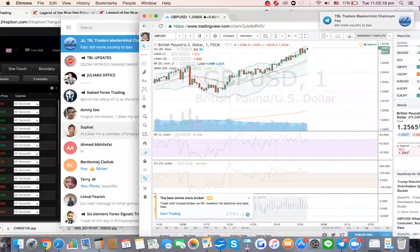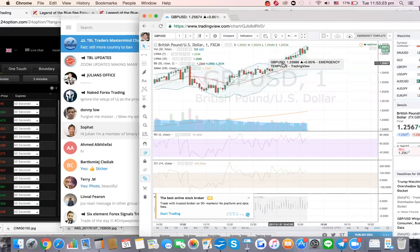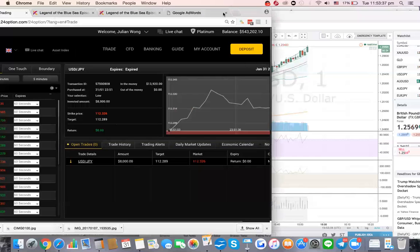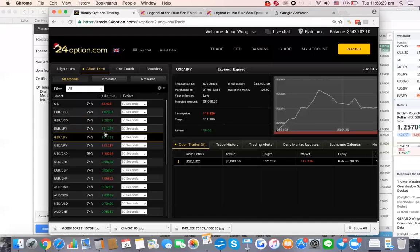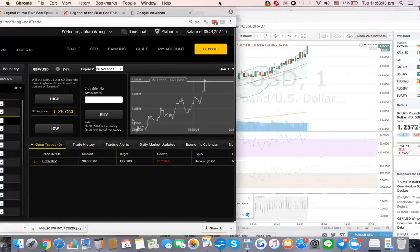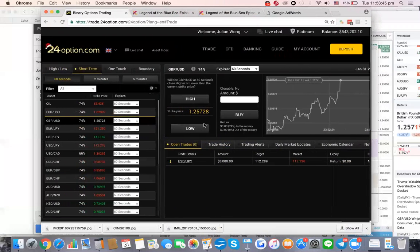Tell you what, I'm gonna take one or two more trades and then see how that goes. Okay, let's go 1 minute put on pound USD. I'm gonna go counter trend, pound USD 1 minute put. Let's see, check out the indicators. It's kind of oversold and everything. You can try 2 minutes if you want. I'm just gonna try 1 minute.